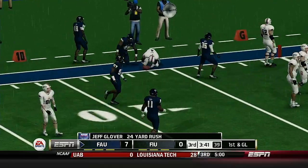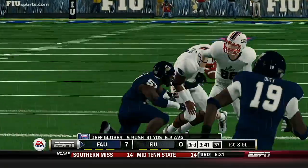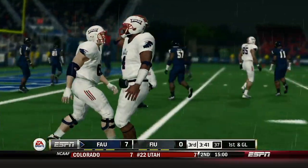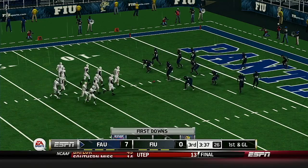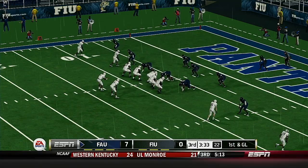Push out of bounds, setting up a first and goal. That makes it first and goal. Looking to go up two touchdowns. Florida Atlantic is up by a touchdown.